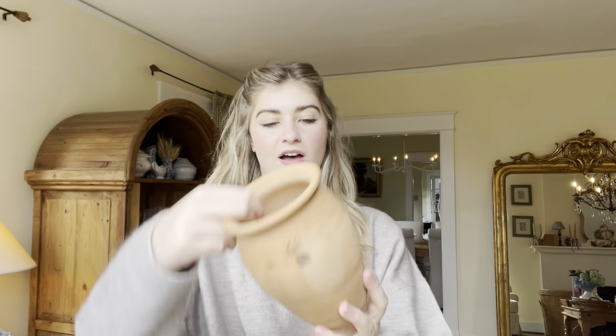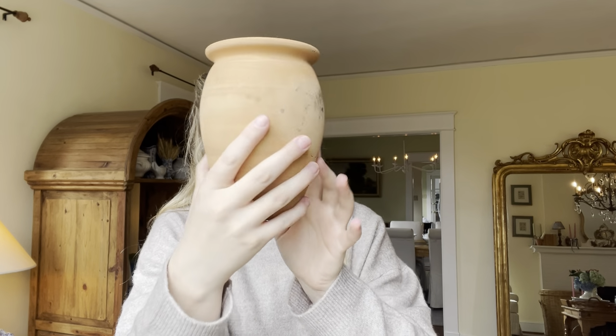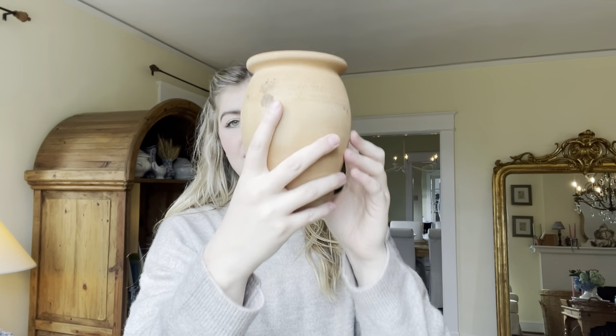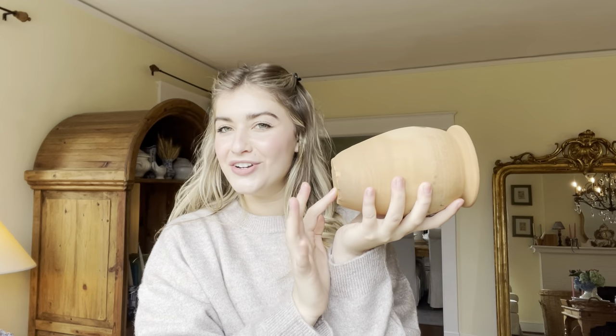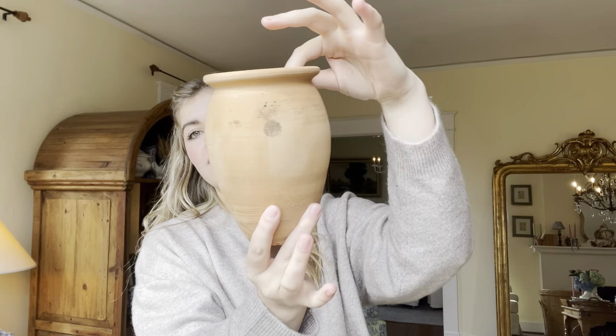Here's another one that I got. This one has a little bit more dressing on it. I just love that. And this one's actually labeled $4, but the other two were labeled $3. So I don't know how much I ended up paying for all of these, but I love this.